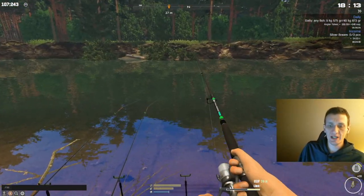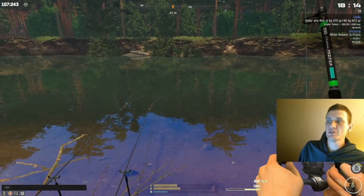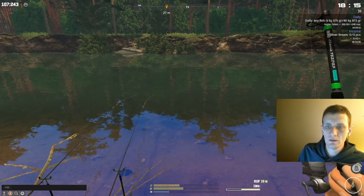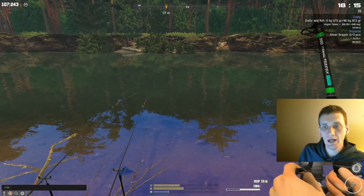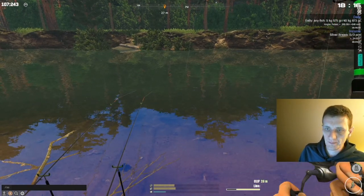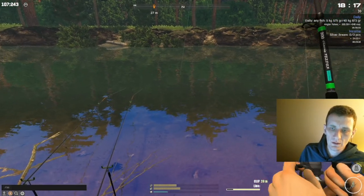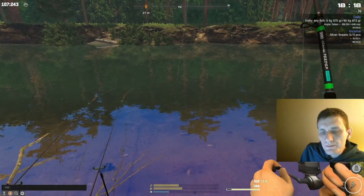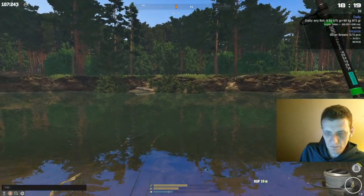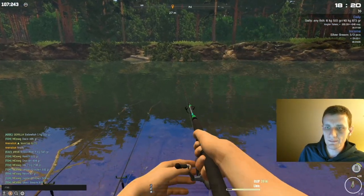Alright, this is our Silver Bream line. We want to catch 3 Silver Bream for 54 silver. This is also the Silver Bream spot where a trophy has been caught, which is interesting. Very large Silver Bream. We'll take it.